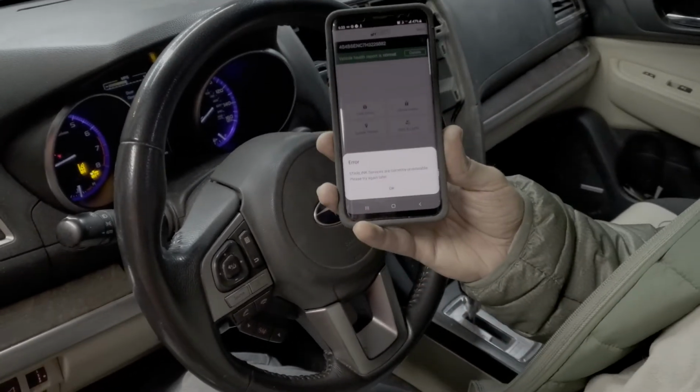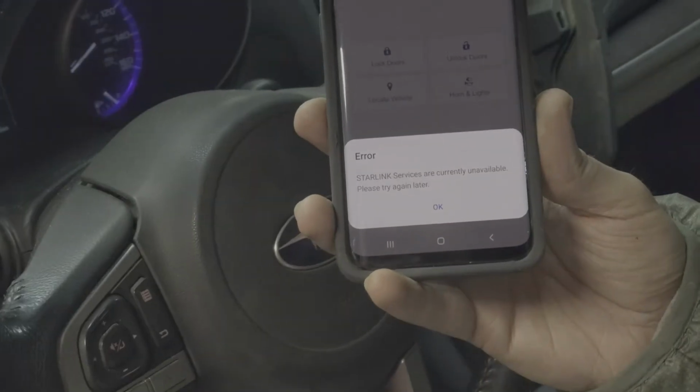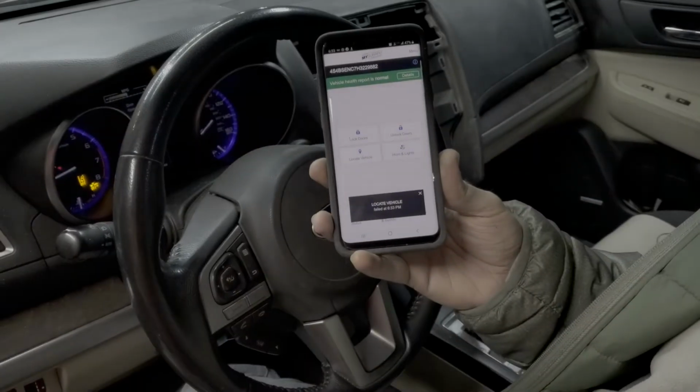There we go. Oh. All right. Starlink service is currently unavailable. Let me zoom in on that. See that? Okay. Locate vehicle failed.